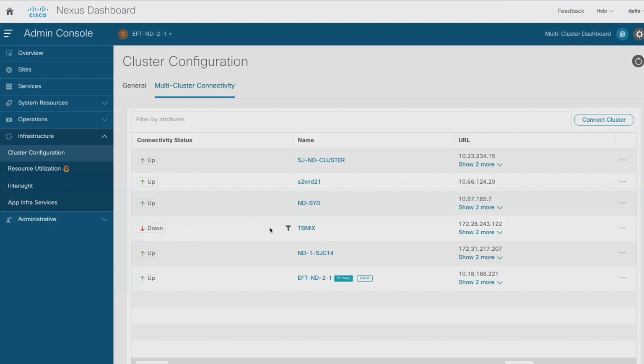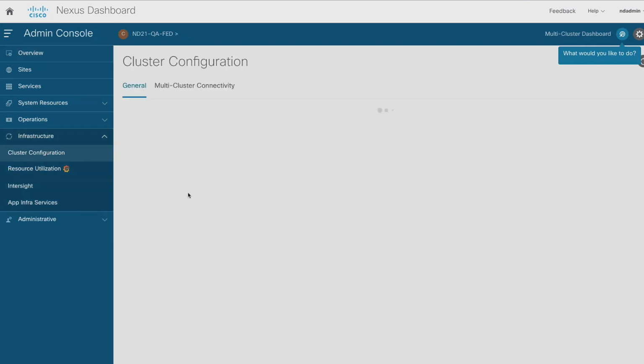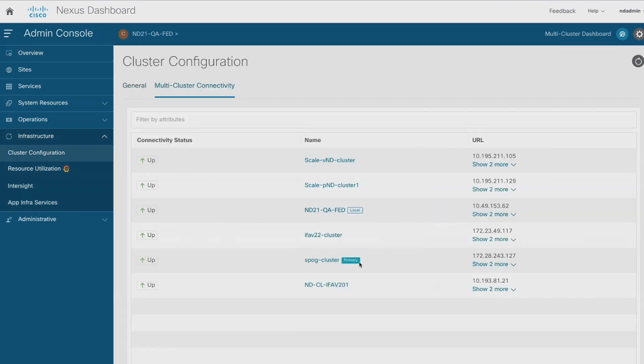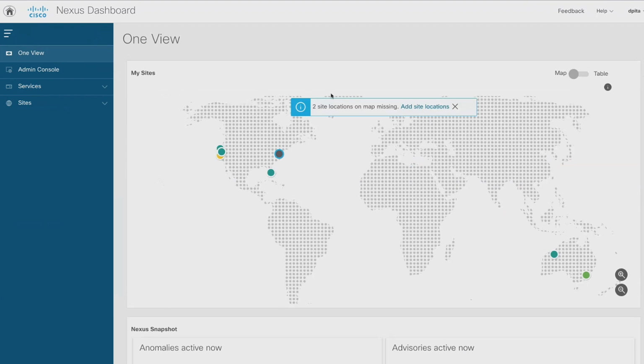As we can see, I have one of my Nexus dashboards that is hard down, unreachable. And you can see that, importantly, I have a primary, which is the cluster which handles all of the configuration. And then I also have a little box telling me which cluster I'm locally connected to. If I was connected to a separate cluster, for example, if I come back over here, we can see that this primary is SPOG, but I'm logged into ND21QA FED. So it's nice to be able to keep track of where you are if you do have multiple of these clusters. So, swinging back over here and clicking on the little home button takes us back to the actual OneView page.